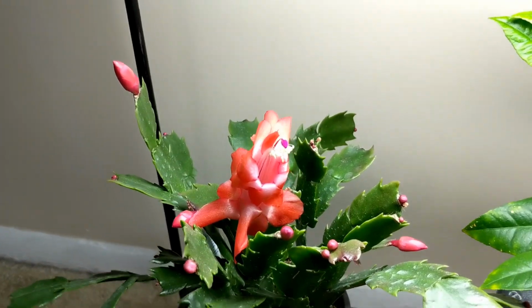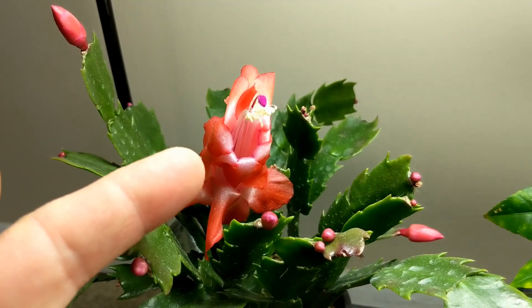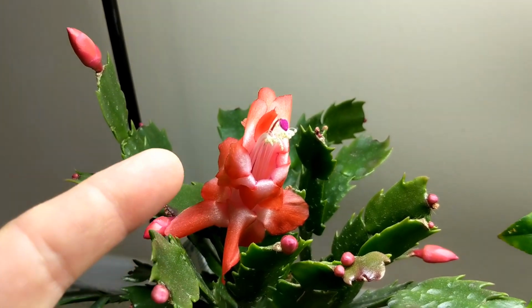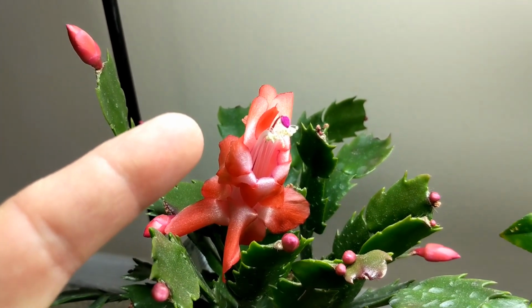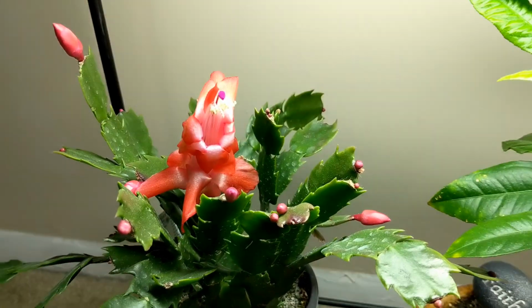This here is Christmas cactus. Beautiful little flower on this guy. Short-lived, but awesome looking flower. Amazing. Got the little purple flower there. Little purple part of the flower on the top.